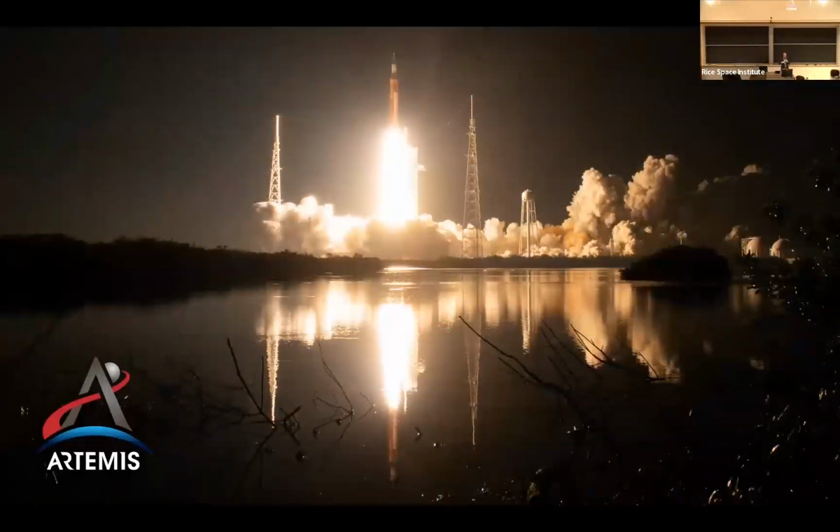And then finally, the last step as we figure out how to go to Mars is our Artemis program, or our moon program. For those of you that were able to see it, we launched Artemis I, which was a demonstration of how we'll fly around the moon and return crew members. That was launched late last year.